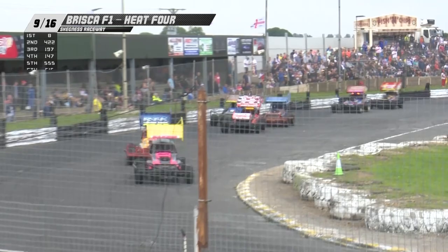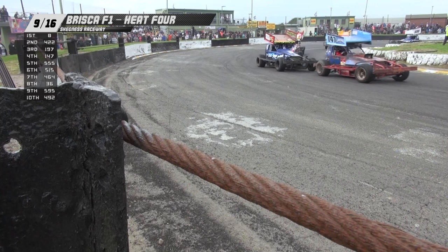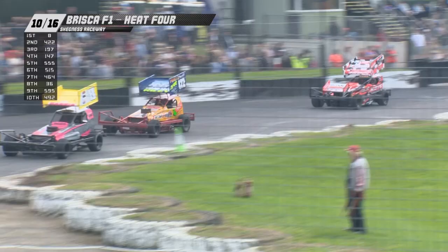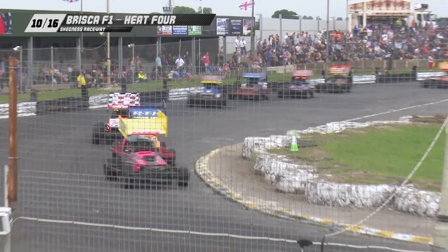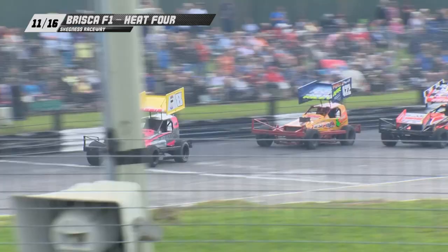Catherine Harris under fire now from Ben Riley. The second half of this heat, number four. Ryan Harrison's up there in third. Eddie Collins gets launched by little Ted Wayman, in between the two Waymans now. Ryan Harrison has been able to break as a result of that to attack the leaders. He's having a go at Ben Riley.